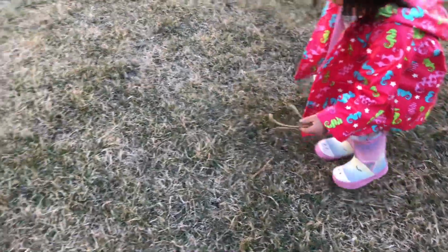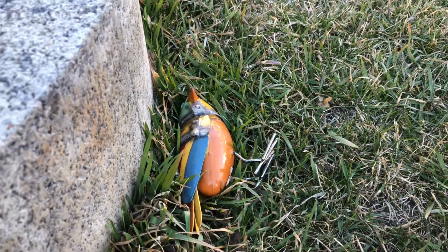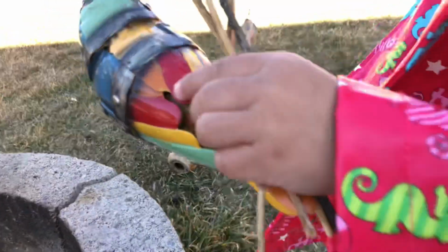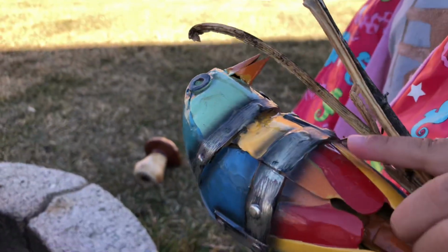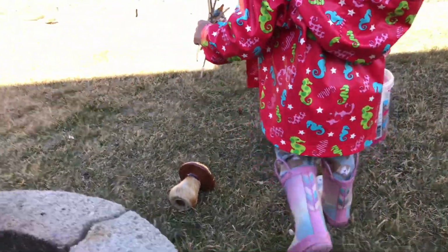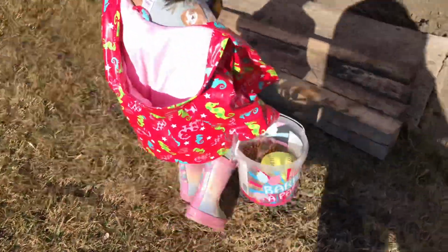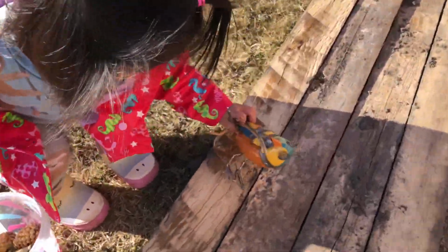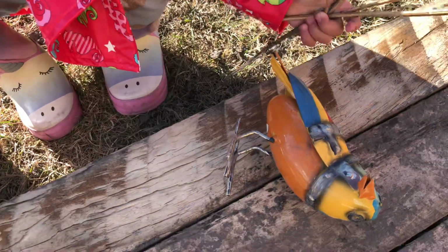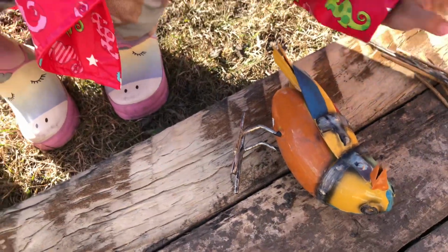I found a bird. Hi. He got the owie. Oh, the bird got the owie. Are you okay? And this one. Oh, no. And the bird needs a band-aid, yeah. Are you looking for a band-aid? Okay, check the bird. Oh no, where's the owie? Ew.